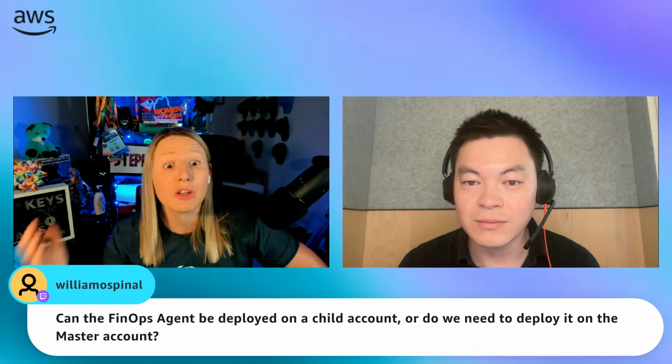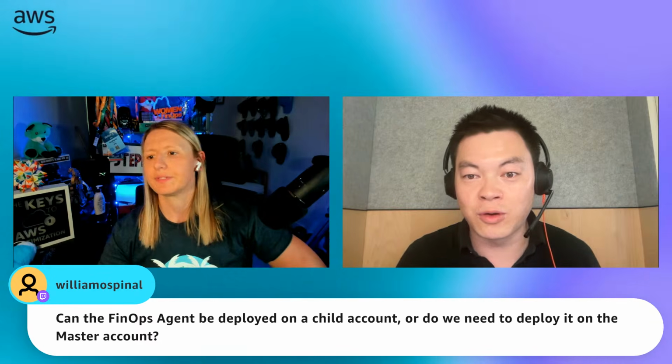Can a FinOps agent be deployed into linked accounts, or do we need to do it just in the management account? It could be both, right? You could do it in all your accounts. It's available in all the accounts today, available since last week, and you can search for AWS FinOps Agent and create it in either a linked account or the management account. The benefit of creating an agent in the management account is being able to access your cost and usage data and Cost Optimization Hub data across the globe, so across all associated linked accounts. The same for cost anomaly detection: you can use your management account to detect the anomalies across all the linked accounts and also correlate with the CloudTrail data.